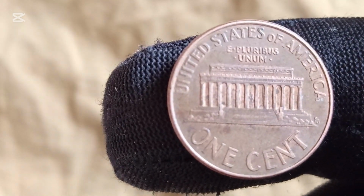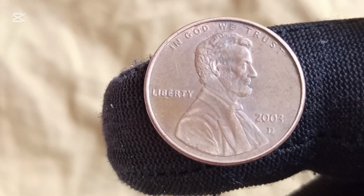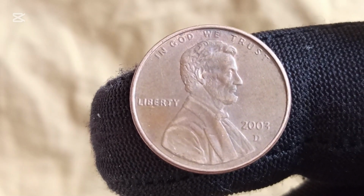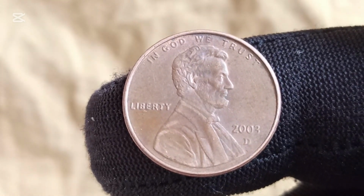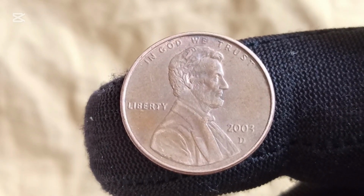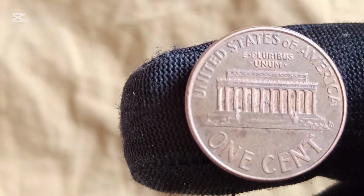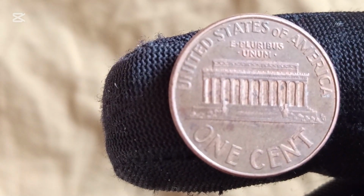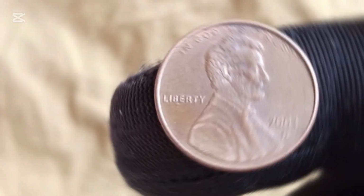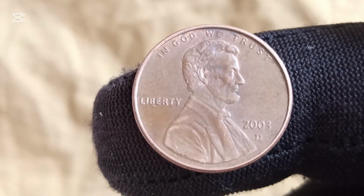If you're lucky enough to have one of these rare pennies, you might be wondering where you can sell it. Here are the best places. Online auctions: websites like eBay, Heritage Auctions, and GreatCollections regularly sell rare pennies for top dollar. Coin shops and dealers: local coin dealers can appraise your penny and offer you a price based on its condition. Coin shows and conventions: attending coin shows gives you the opportunity to sell directly to serious collectors. Professional coin grading services: getting your coin graded can significantly increase its value when selling.